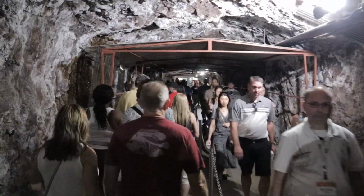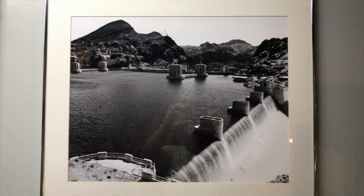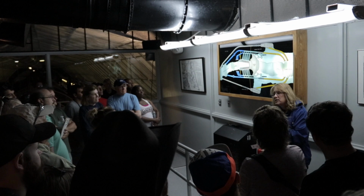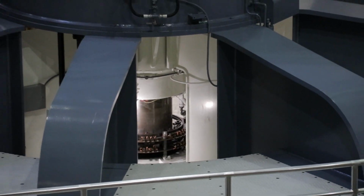We highly recommend a tour. We did the shorter power plant tour in the generator room. So the reason we needed a dam was that back when the Colorado River ran free, there were periods of drought and then periods of flooding. That cycle made it really difficult for the agricultural industry.